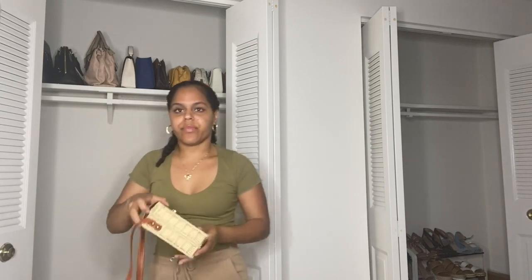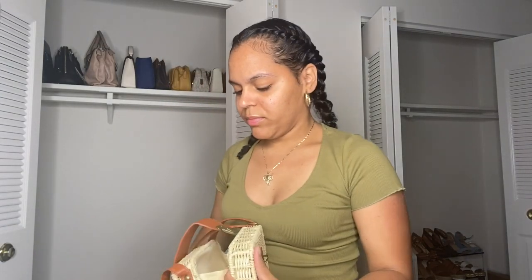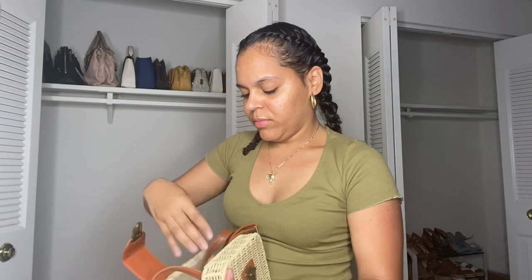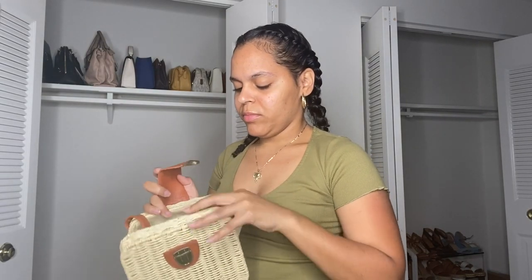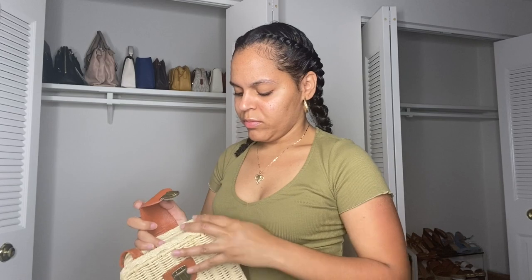Quick tip: whenever you're storing your purses, put the straps inside the bag. That makes it look much neater whenever you're storing them and the straps aren't hanging all over the place.